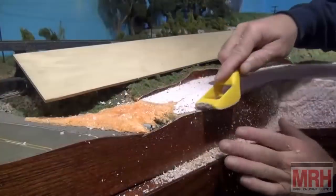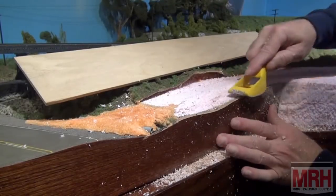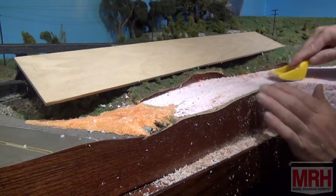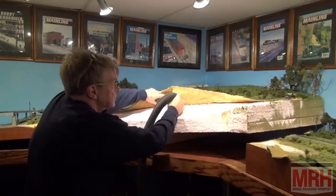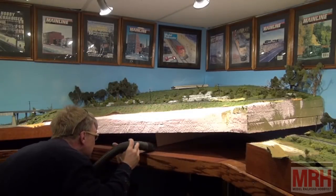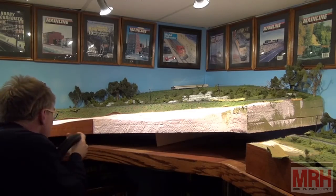I used a Stanley Surform planer to further trim the road, along with carving the top of the plywood to match the scenery to the fascia. I took this opportunity to lift up the scene off of the tabletop shelf and clean the module underneath and all the area with a vacuum before I proceeded with the scenery.